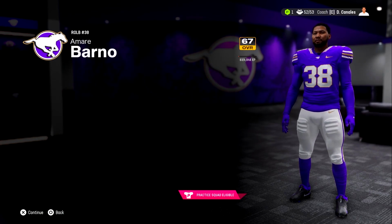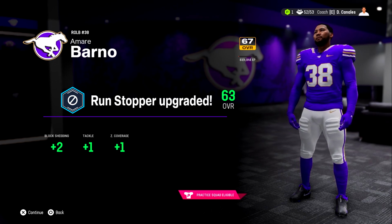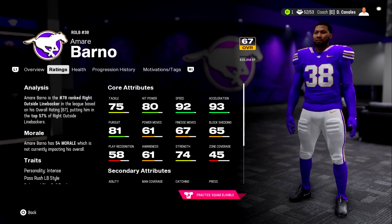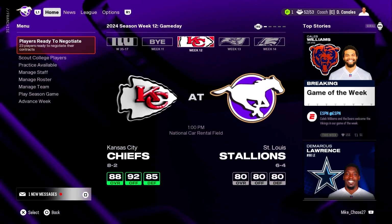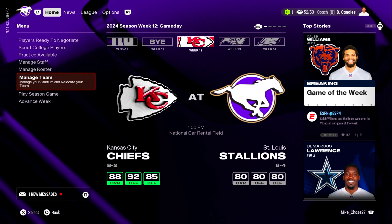And then Amare Barno, also another young player. +2 block shedding, +1 tackle, +1 zone coverage as well. That's kind of a weird thing to have for a run stopper, I think. But 25, good athlete. Just these power moves, finesse moves, and block shedding are terrible. Good tackle, decent strength. Is that decent strength? I don't know. I feel like that's kind of low on strength for a defensive player. Like 74? That seems kind of low to me. So he's a guy on the roster. That's all I can really say about him.